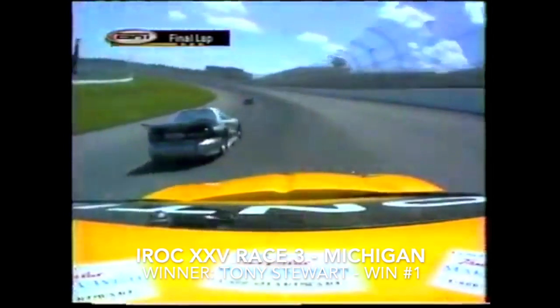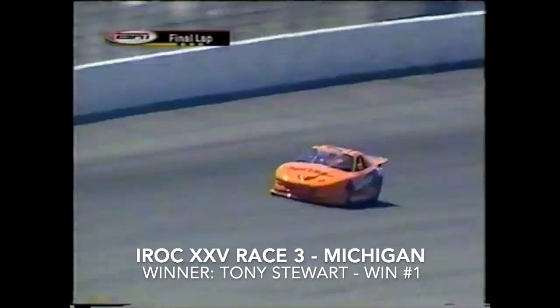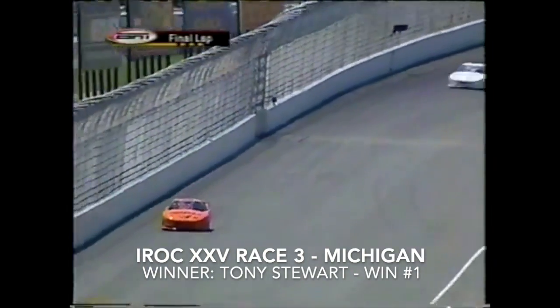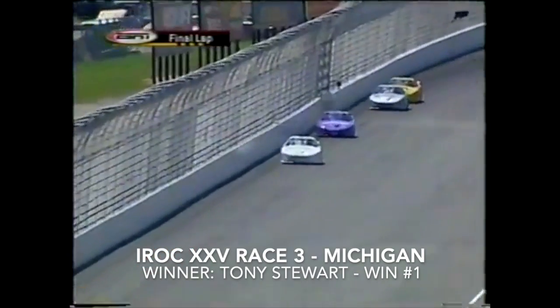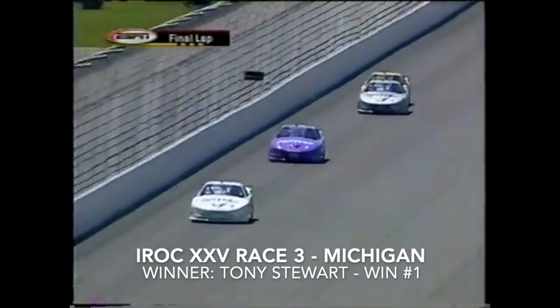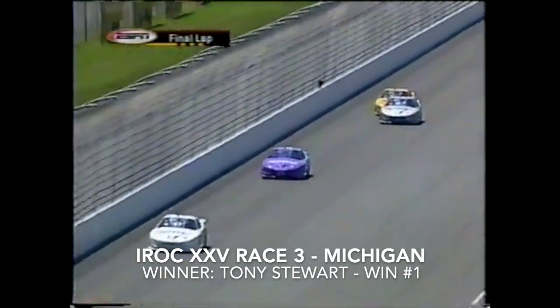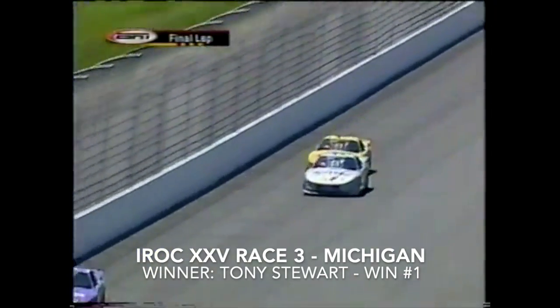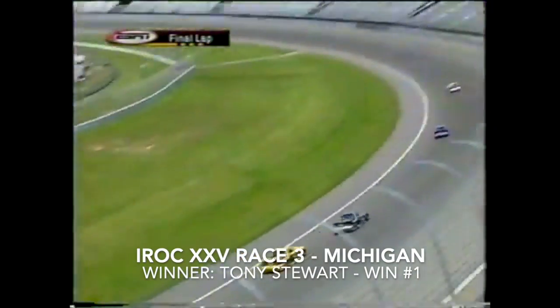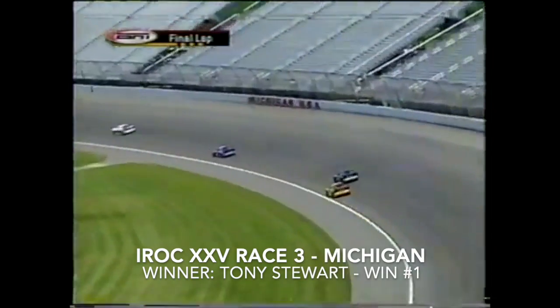Stewart, the leader. Unser Jr. subbing for Scott Goodyear. In 2nd spot, there is Tony Stewart. True Value colors on that Pontiac Firebird Trans Am. There's the white car for Unser Jr. subbing for Scott Goodyear. Then comes the blue of Kenny Breck, coming off 2 consecutive wins in kart FedEx competition. Then Cheever, last year's winner here at Michigan. Then Bobby Labonte, the reigning NASCAR Winston Cup champion.